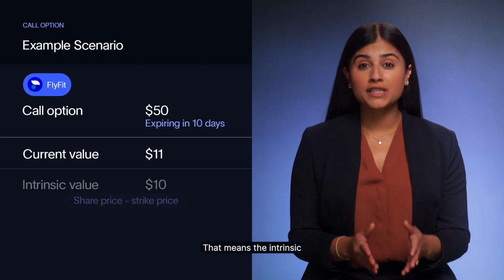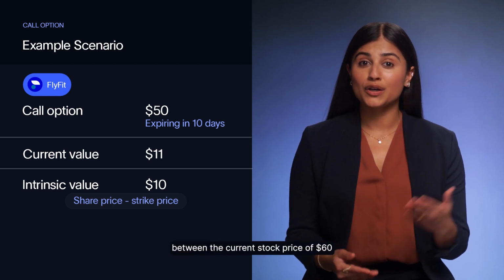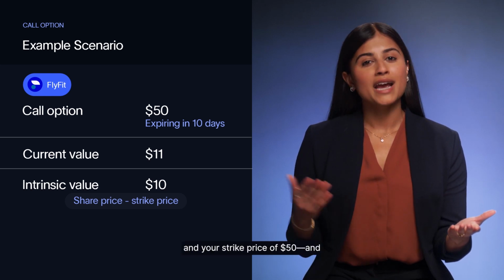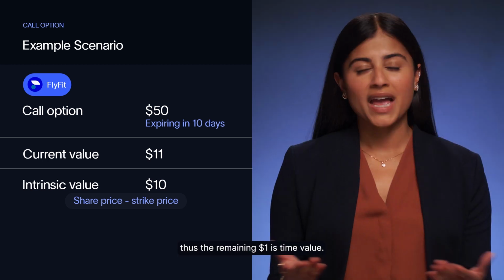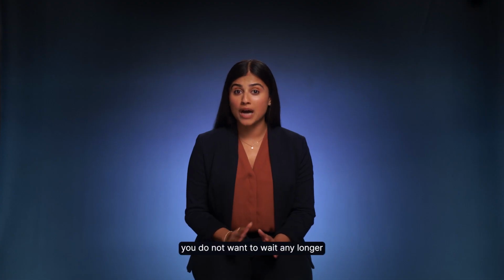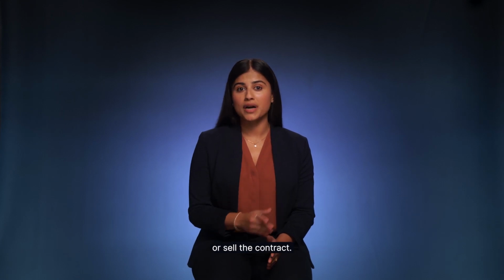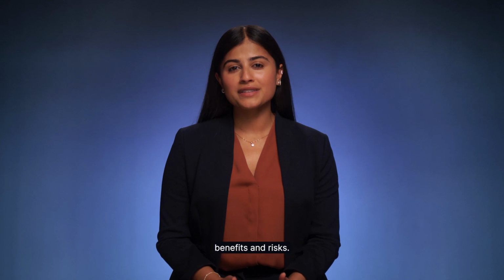That means the intrinsic value of your option is $10, which is the difference between the current stock price of $60 and your strike price of $50. And thus, the remaining $1 is time value. You may decide that you do not want to wait any longer and would like to exercise your option or sell the contract. Let's look at each action's benefits and risks.